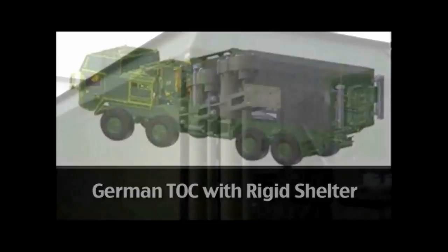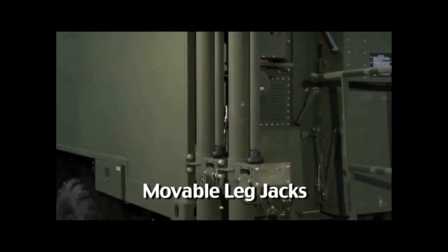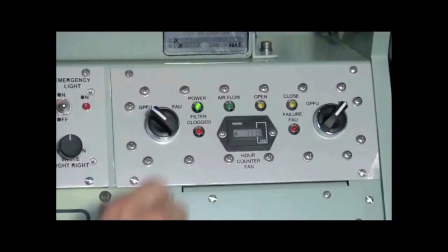The shelter also features movable leg jacks. These leg jacks allow separation of the TOC from the prime mover for helicopter transport. The TOC is built to be highly survivable.